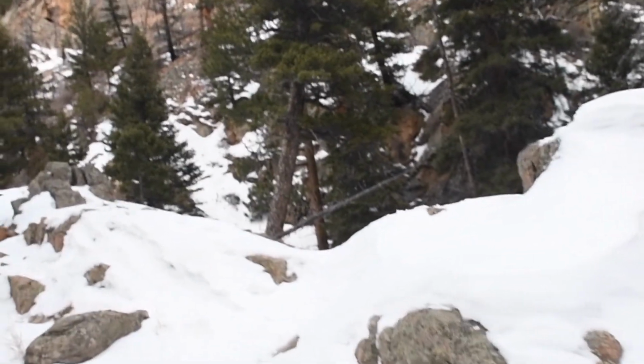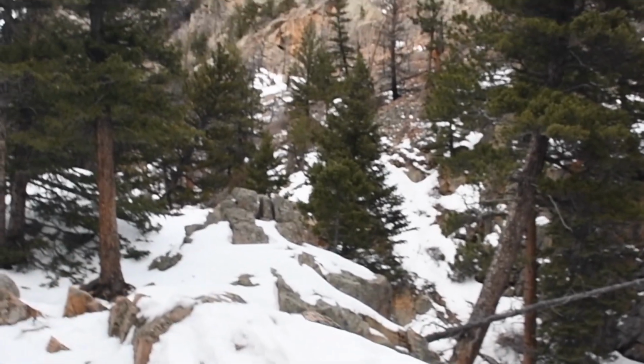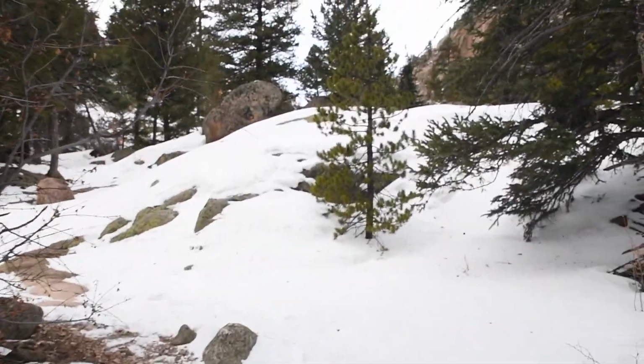There are some other hikers here. We decide to continue our hiking and go to the next destination, Fern Falls, which is 1 mile away.